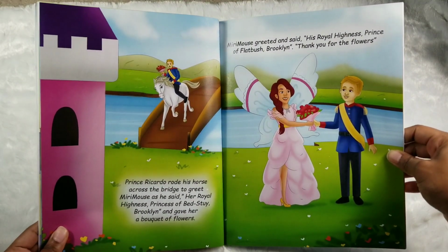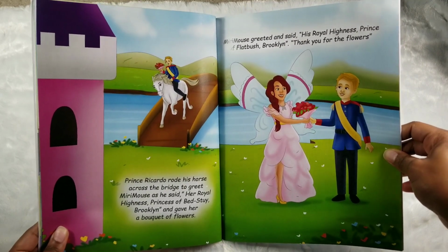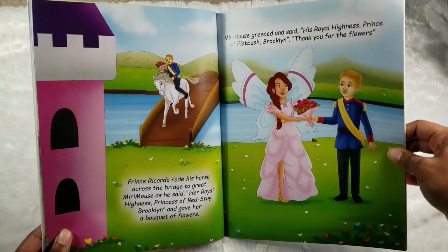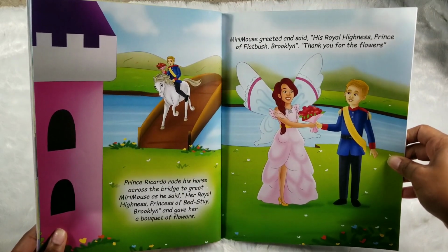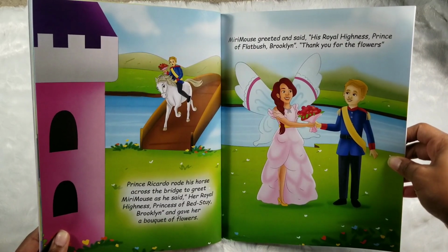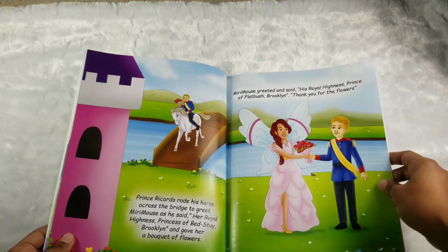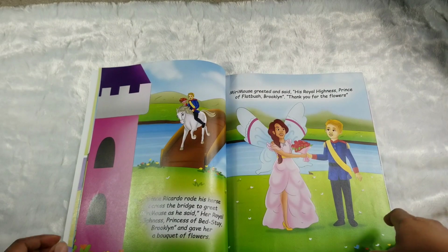Prince Ricardo rode his horse across the bridge to greet MiriMouse as he said, "Her Royal Highness, Princess of Bed-Stuy, Brooklyn," and gave her a bouquet of flowers. MiriMouse greeted him and said, "His Royal Highness, Prince of Flatbush, Brooklyn, thank you for the flowers." Oh, I think they like each other. Look how they're smiling and cheesing. Aww.